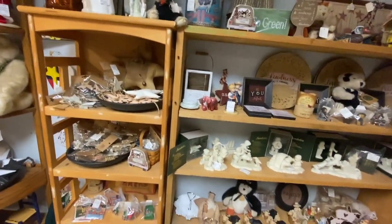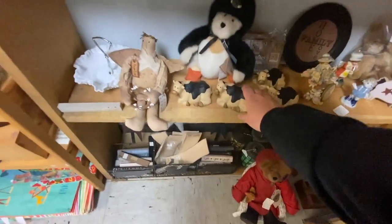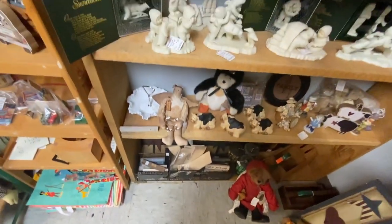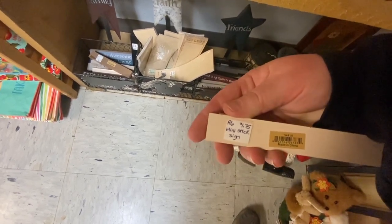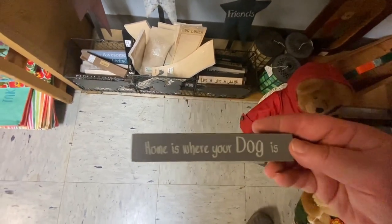So many cute things in this booth. Look at the little cows. Oh, $3. So cute. Oh, she's even got little tiny signs. Get those. See, scrapwood, guys. You can make your own signs. How much does she want for her little sign? $1.95, I think, says. That's cute. Oh, home is where your dog is. Yep. Cute.